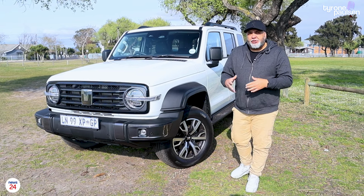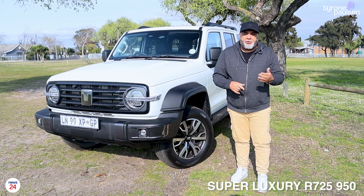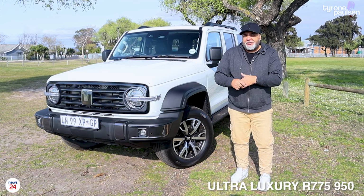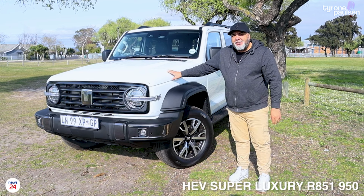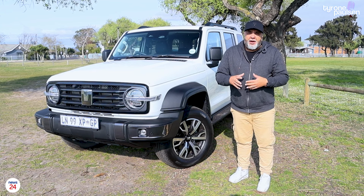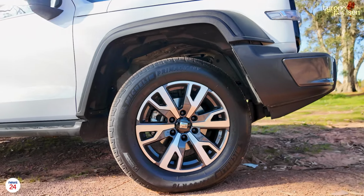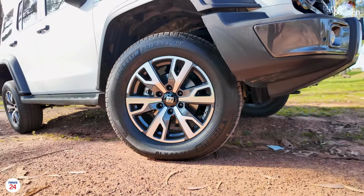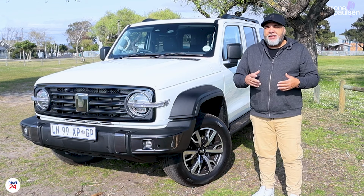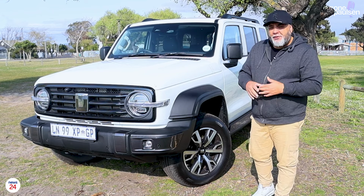Besides the engine choices, you can choose between three different models, starting with the super luxury at 726,000 Rand, the ultra luxury at 776,000 Rand, and this, the HEV super luxury at 852,000 Rand. All of them, as mentioned, have selective four-wheel drive modes, which include 2 high, 4 high, and 4 low, and the ultra luxury version gets front and rear diff locks, meaning that it should be able to do some very, very impressive stuff off-road.